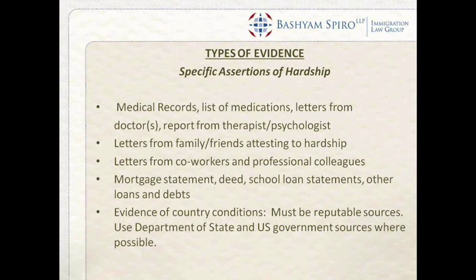If I want a report from a therapist or a psychologist to explain the extreme emotional hardship that the U.S. citizen or permanent resident is going to suffer, then one or two visits to a therapist is not going to get it. You have to really have a pattern of going to see someone so that they can get to know you in depth and have the ability to write an evaluation.